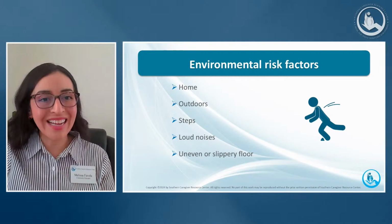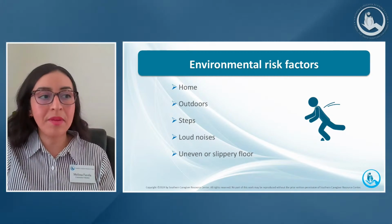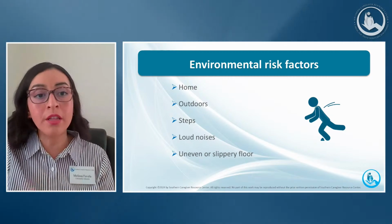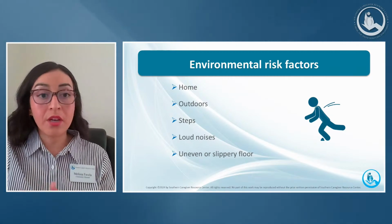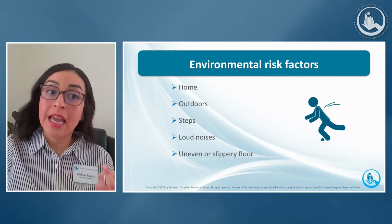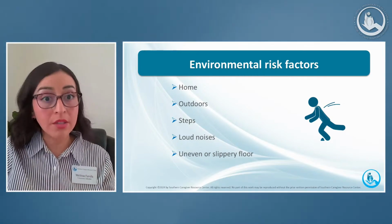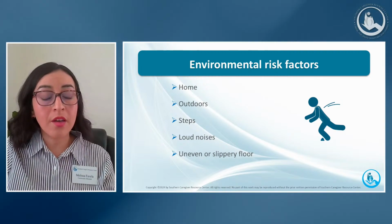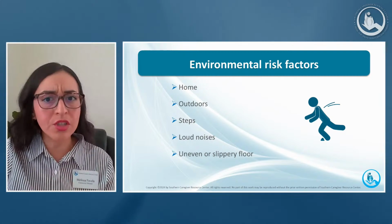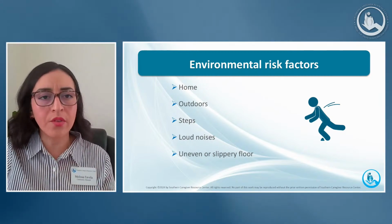Having limited lighting. Limited lighting can be natural light, but also, right now as we're heading into fall and winter, the days will become shorter. So we need to make sure that we have good lighting inside the home, but also outside the home if those we are caring for are going outside to take out the trash, on their walks, whatever it may be.